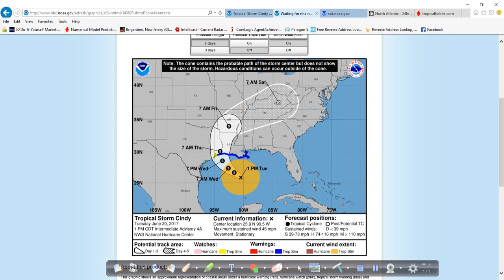Let's get back to the forecast cone. You don't have to worry really about where the eye of the storm or the center of the storm goes, as the worst conditions are going to be all on the eastern flank of the storm. Louisiana's in for the worst. New Orleans, a lot of rain is going to get funneled up into this area here. It's going to be a nasty rainstorm, and there's no way around that.